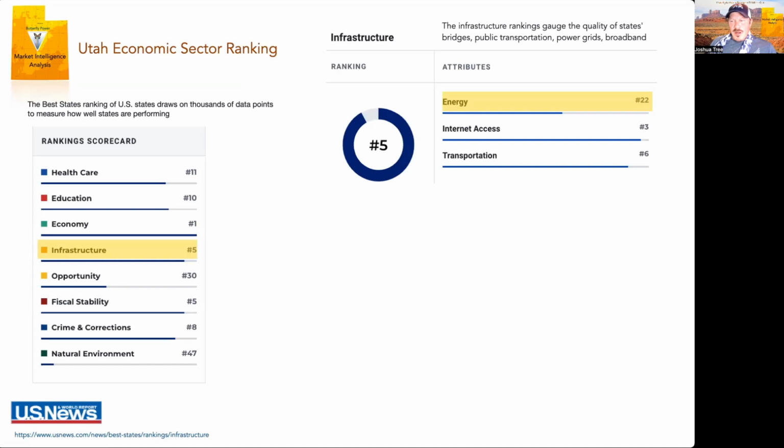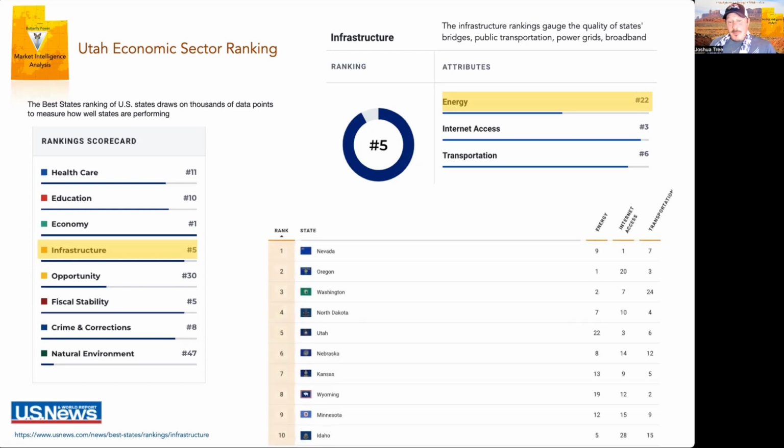So number 1 in economy, number 22 in energy, but number 3 in internet access and transportation. So Utah is very strong in infrastructure, but arguably weak in the energy sector. And if we look at the ranking of the top 10 states in the infrastructure category, we can see Nevada, Oregon, Washington, North Dakota, all above Utah in total infrastructure scorecard.